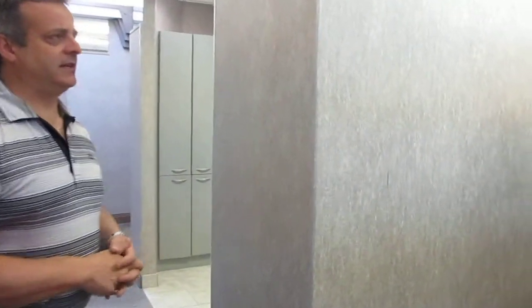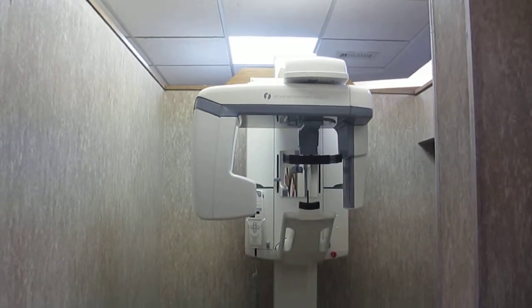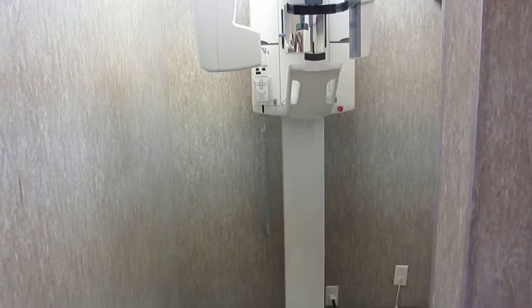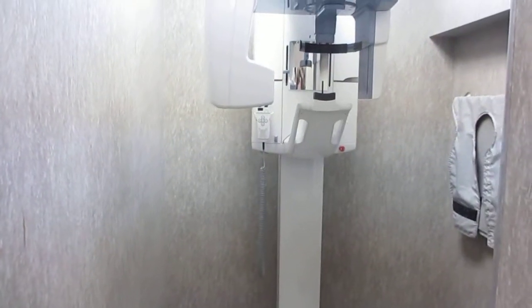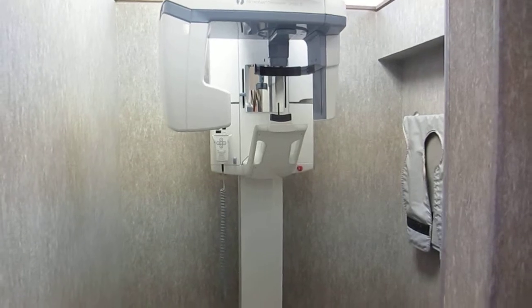So where to next? So if we move into this area, we'll go through some of the equipment and technology that we have in the practice. This first area is called a Panorex X-ray. It's actually a digital X-ray machine that generates a complete view of the face and jaw components, all the teeth, the jaw joints. It also allows for some three-dimensional imaging to treatment plan implants and things like that, where anatomical structures become exceedingly important to keep in mind, obviously.